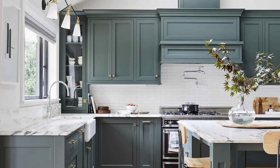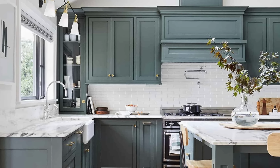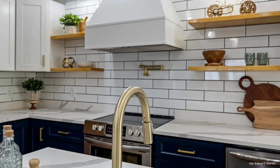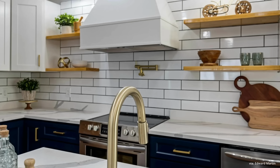Now let's talk subway tile, because I think subway tile is pretty classic and timeless. It really depends on the application and how you install it to really create a new fresh look. I would say something that's kind of looking a little dated at this point about subway tile is the white subway tile with the dark grout. There's something too high contrast about that kind of dates you back to the whole farmhouse time where it was being installed everywhere. So if you have white subway tile, think about doing your grout in a similar color so you get more of a seamless look when it comes to your subway tile.